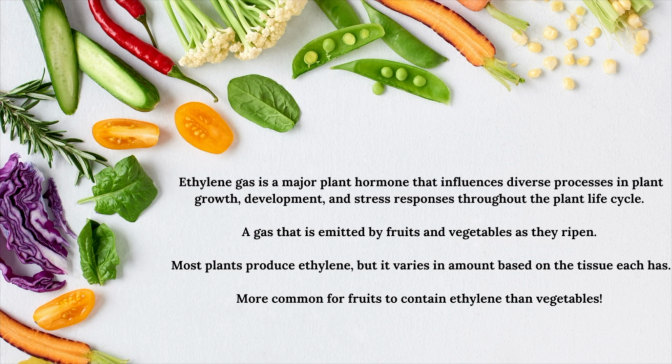The majority of plants produce ethylene, but the amount varies based on the tissue each has. So you'll find that high ethylene producing produce is mainly going to be fruits rather than vegetables. How do we store these? When it comes to storing high ethylene produce, we usually don't want to store them with any of the ones that are sensitive. Typically we want to keep the high ethylene produce in fruit bowls and the ethylene sensitive ones in the refrigerator. But this doesn't always work.